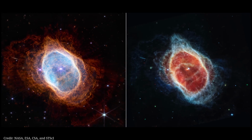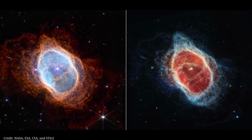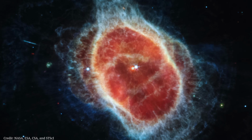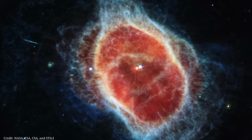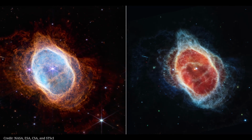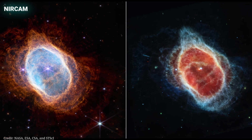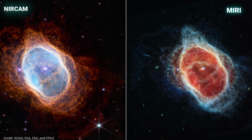explosion. What remained of the star was a white dwarf, which can be seen in this image. Our Sun would also have to suffer a similar fate in about 5 billion years. There are two images from the Webb telescope that we got for this nebula, one from NIRCam and the other from the MIRI detector. Both are showing a different story.